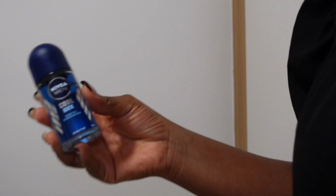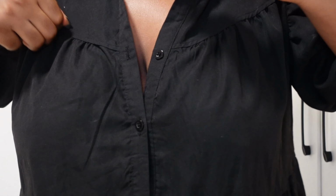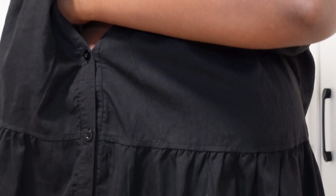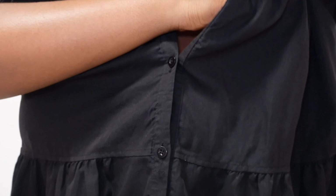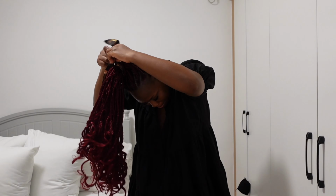Hold on, not me forgetting to use roll-on. I use the Nivea men's roll-on. There's just something about the men's formula. I've been using the men's for the longest time. I feel like it lasts longer. It's nice to use. Nothing much, but I feel like the formula for the men's is it lasts longer, so I use that.